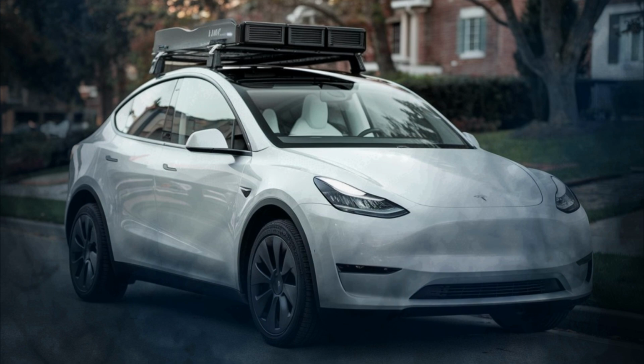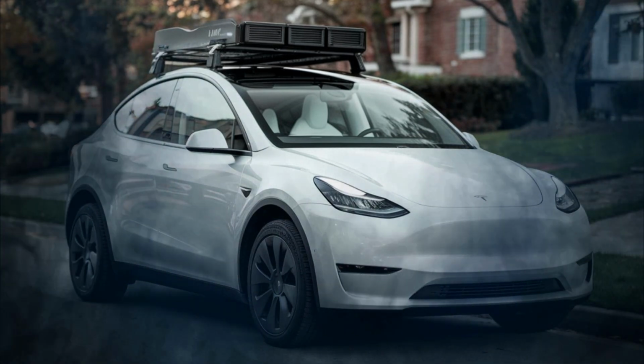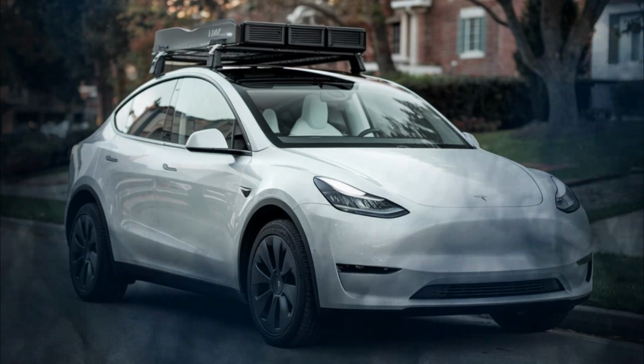The interior is another highlight. We went with the black and white vegan leather interior, which cost an extra $11,000. It gives the cabin a bright, open feel.